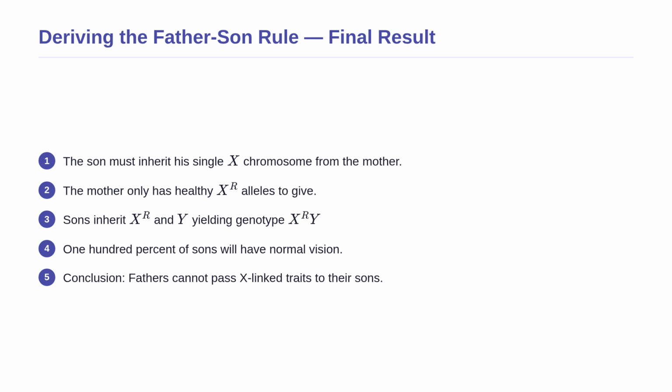Through this logical deduction, we have proven a fundamental rule of genetics. Fathers cannot pass X-linked traits to their sons. The intuition here is simple but powerful. The very chromosome that makes a child male is the one that protects him from his father's X-linked diseases.